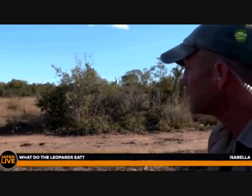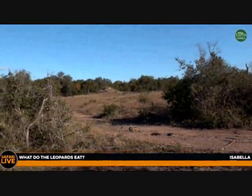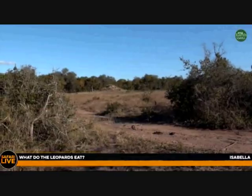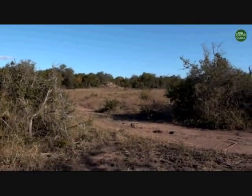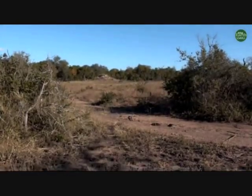Isabella, did Ralph not show you what they ate? Isabella, they like to eat impala. They eat any kind of meat, really. But they'll eat impala and steenbok and duiker. And sometimes, if they're really hungry, they'll eat fish and terrapins, which are like sort of freshwater turtles. And they'll eat lizards from time to time, and even termites if they're very hungry. So they have what we know as a Catholic diet. It's called a Catholic diet.